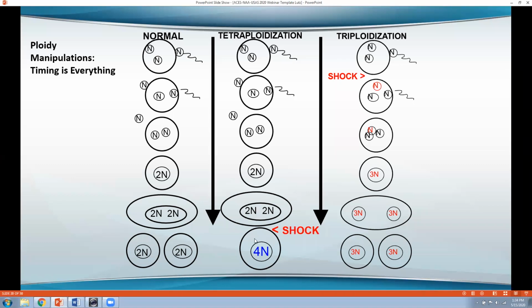If you want to make a tetraploid, you let that process proceed, and then right about when that cell is going to divide, you hit it with a shock. It could be a pressure shock, heat shock, cold shock, could even be some nasty chemicals, and you stop that separation. So now you've got a cell that's a little bit bigger, and it's got 4 sets of chromosomes in there.